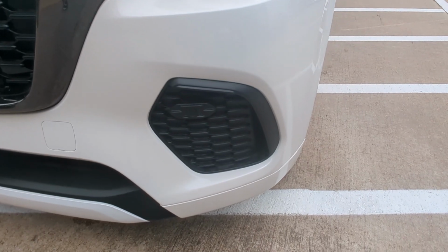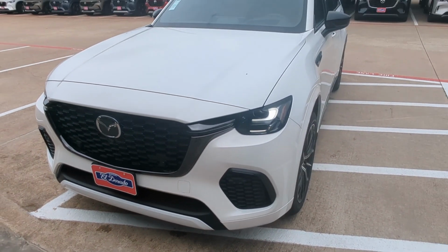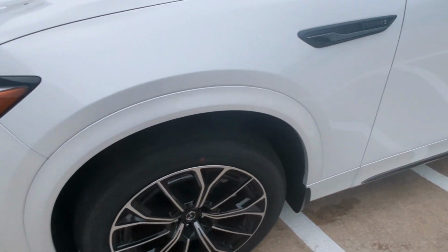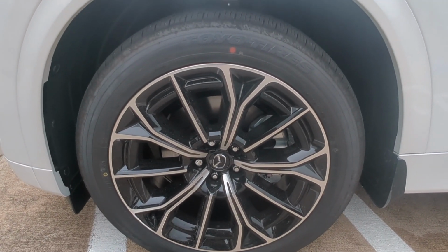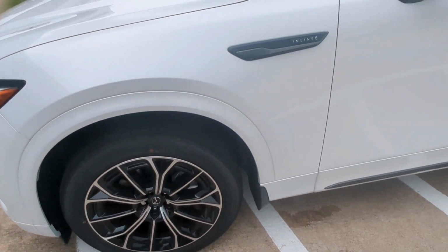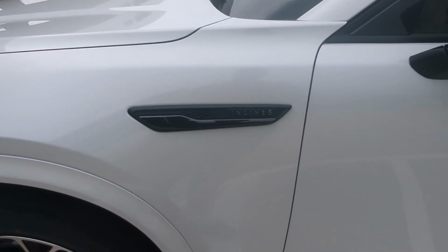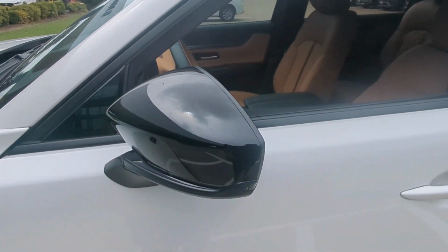Fog lamps, of course, are optional on this model, but really and truly, these lights are probably so bright at night that you don't need them. As you can see, this one here does come with a set of Toyo tires, measuring 275/45 R21s on all four sides. Your inline 6 moniker right here on the panel, which looks pretty cool. Piano black mirrors, which are pretty nice.